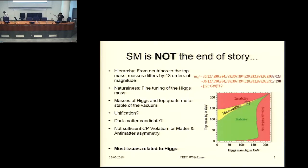Okay. So I start with some general introduction. I think everyone here shares the same point of view that the standard model is not the end of the story. We have many, many defects in the standard model. And interestingly enough, all those things seem to be associated with the Higgs boson. So we really want a precise Higgs factory that can tell us the nature of this boson, and we really want to see through this boson.